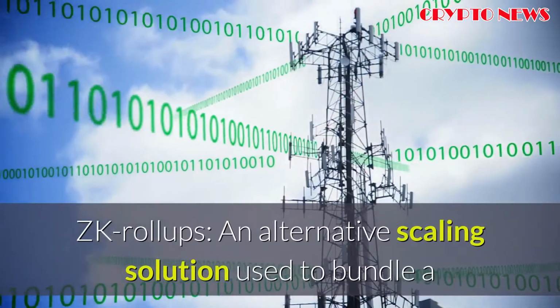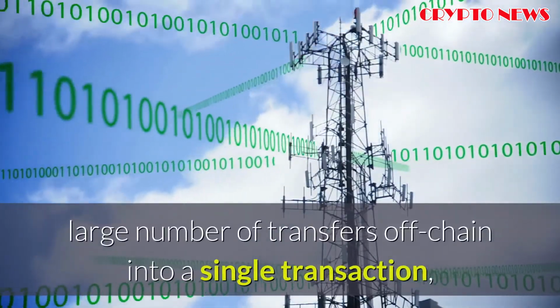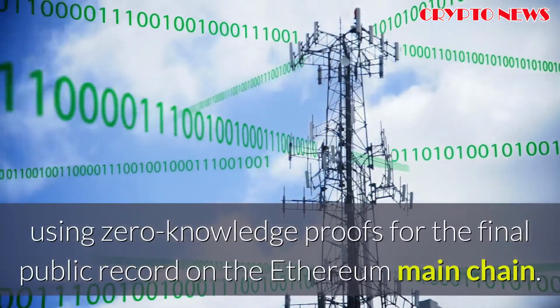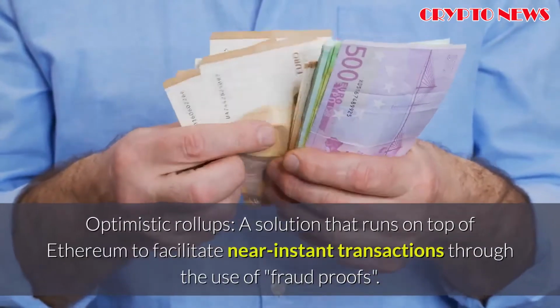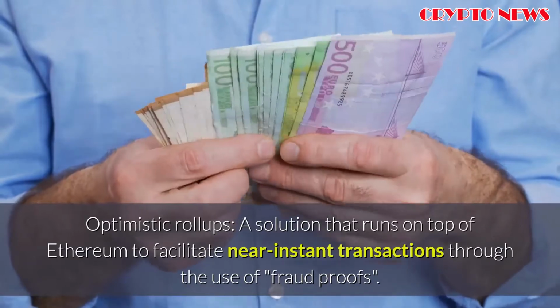ZK rollups, an alternative scaling solution used to bundle a large number of transfers off-chain into a single transaction, using zero-knowledge proofs for the final public record on the Ethereum main chain. Optimistic rollups, a solution that runs on top of Ethereum to facilitate near-instant transactions through the use of fraud proofs.